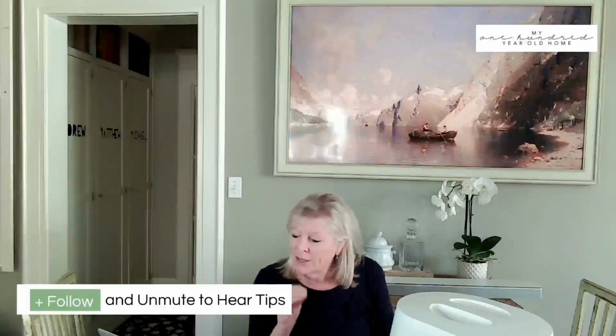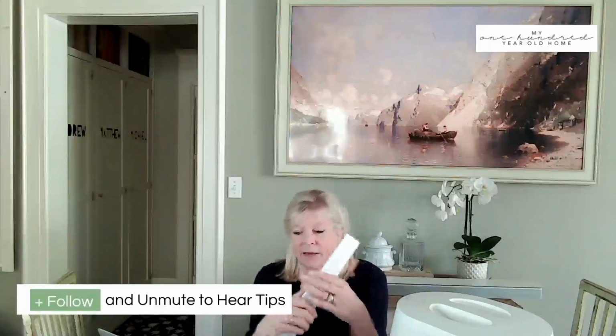All right, next up is a motion sensor under counter light. Okay, this is the light. It's magnetic. There is a magnetic strip that has those tape things on that you stick underneath a cabinet. You can put it inside your appliance garage, which is where I have one of mine. Then you put it up there, and then depending upon how you want to use it, let me just see here, one second.